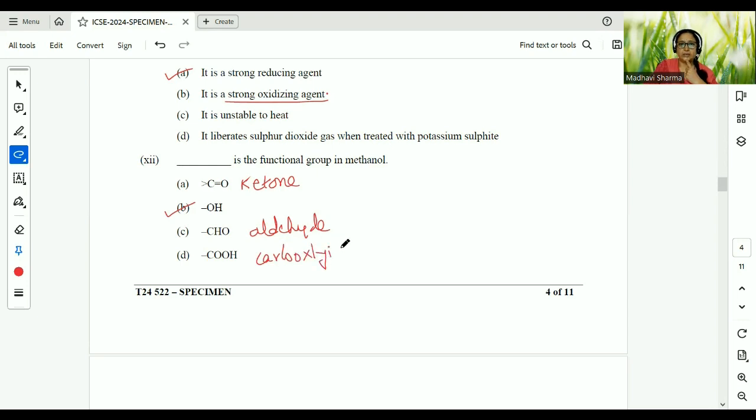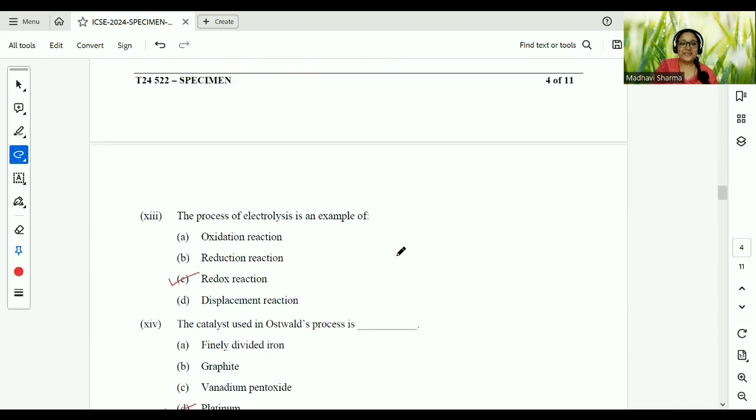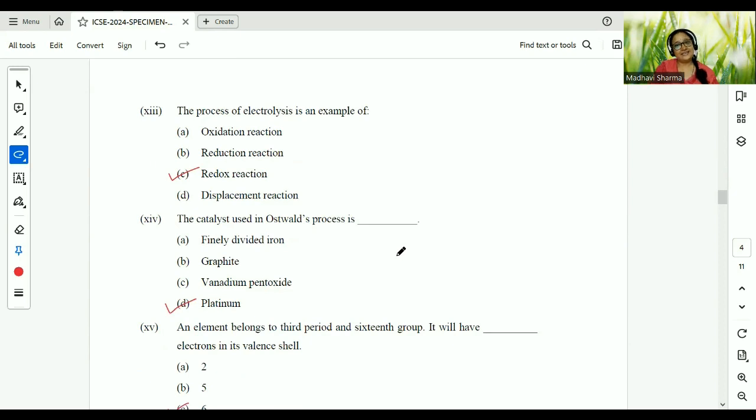Carboxylic acid. I hope my spelling is correct. Okay, let's go ahead. Process of electrolysis, example of redox reaction. Reduction taking place at cathode. Remember? Red cat. And so oxidation takes place at anode.